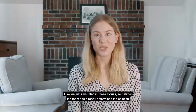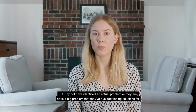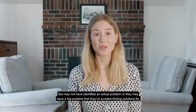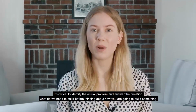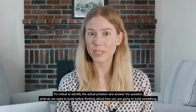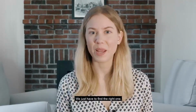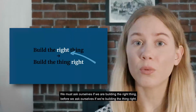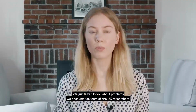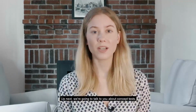Like we just illustrated in these stories, sometimes the team has already determined the solution, but may not have identified an actual problem. Or they may have a big problem that they've avoided finding solutions for. It's critical to identify the actual problem and answer the question, what do we need to build, before thinking about how you are going to build something. There are so many solutions out there. We just have to find the right one. We must ask ourselves if we are building the right thing before we ask ourselves if we're building the thing right. We just talked to you about problems we encounter as team of one UX researchers. Up next, we're going to talk to you about concept tests.